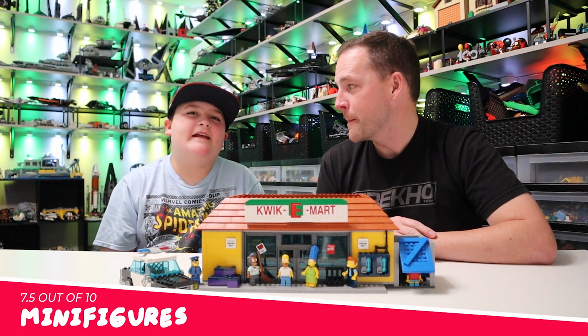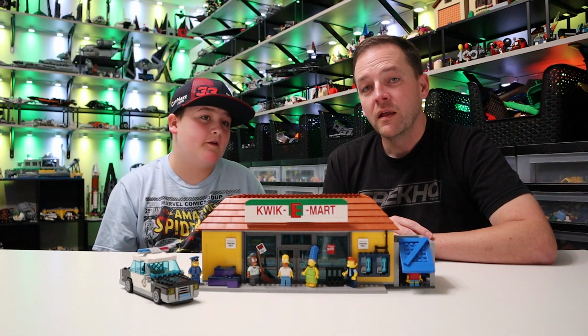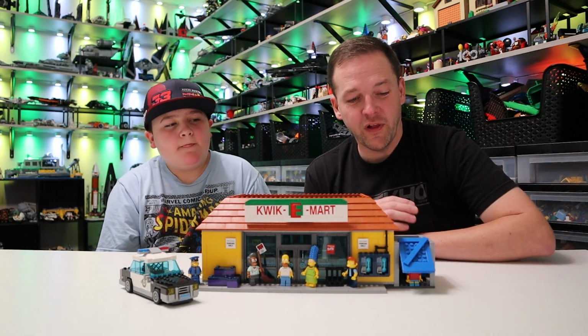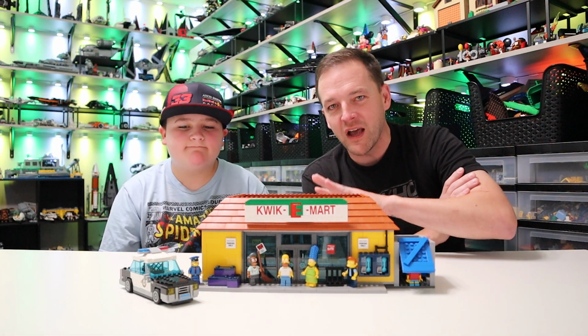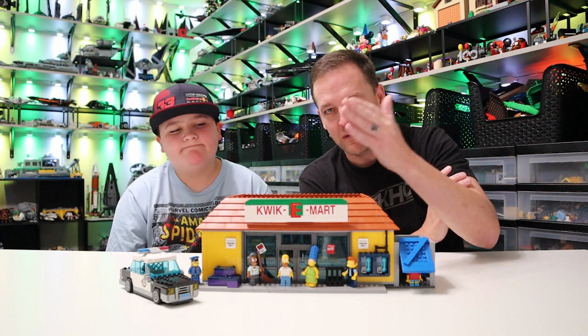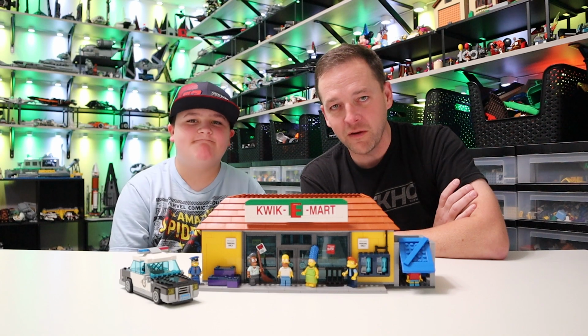And also, it's very economical to get a Lisa or a Maggie out of the Simpsons series. You're not incorrect. I just feel like another fig would have been nice. It just feels short on the fig side for a play set. So, I don't know. That's my opinion. 7.5 for the minifigs.